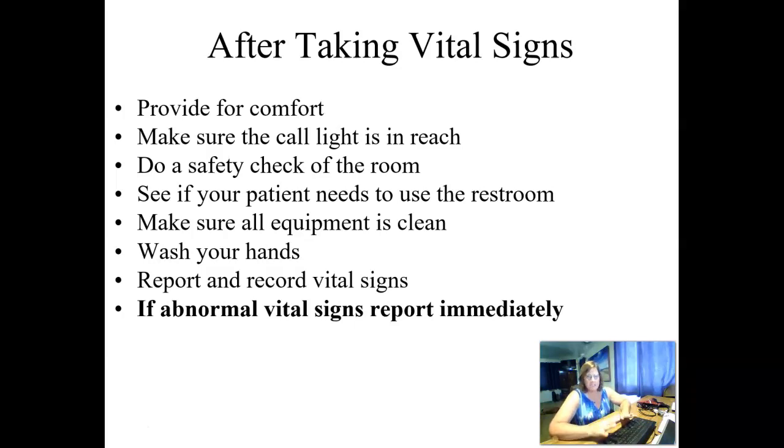Just do that safety check of the room, okay? Does everything look okay? The things that they normally reach, can they reach them? We would want to make sure, if they need to use the restroom while we're there, before we just walk out on them. We want to make sure we wash our hands. And then, of course, we would report any abnormal values and record our vital signs. If we have abnormal vital signs, we really do need to report those immediately. We want to make sure we let the nurse know as soon as possible. And again, that goes in that TPR, blood pressure, pain order.